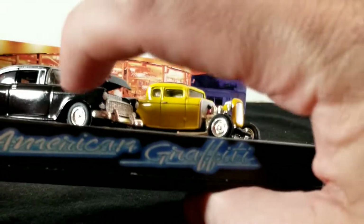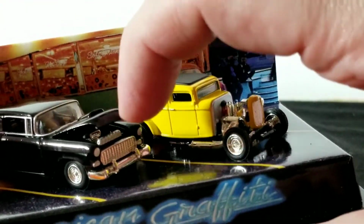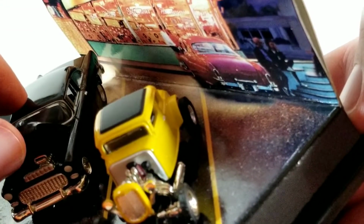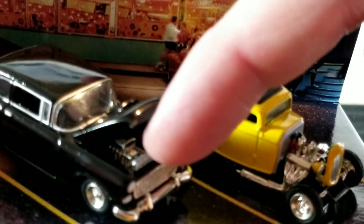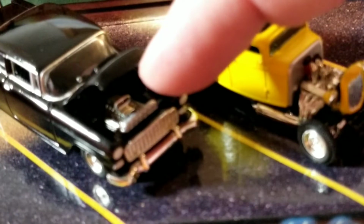And it doesn't look like it messed up the paint on the 55 Chevy too much. If I took a little bit of a polishing cloth or something and just rubbed it where it was sitting on the body, it probably would be fine. Take a look, see if I can hold the hood open enough so you can get a look at the engine inside. Looks like it's got a supercharger in there. So, pretty cool piece.